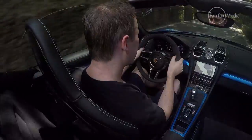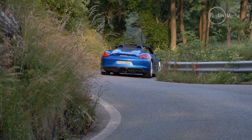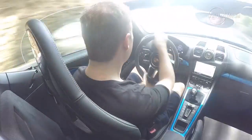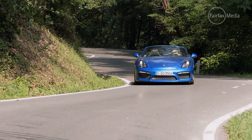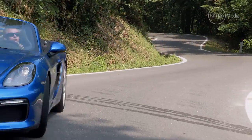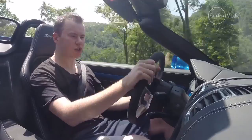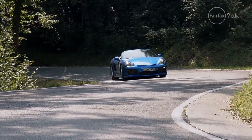And because it's a Porsche, it makes this brilliant, unique flat six soundtrack, and also possesses amazing responsiveness. You put your foot down, even out of these hairpin bends, second gear, it just launches out. It's amazing how good this is, particularly in these Tuscan hills.